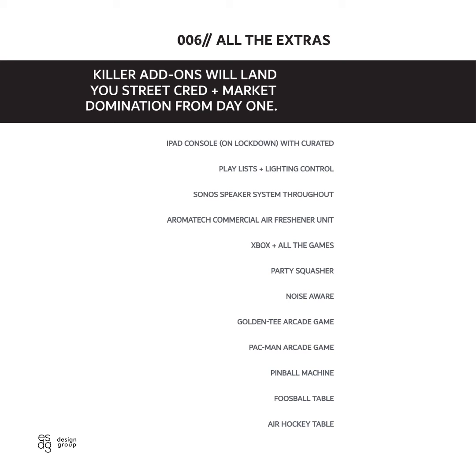Noise Aware, which measures the decibels in your unit in a similar manner, can also inform you of large gatherings that your tenants could be having. We offer Golden Tee Arcade Game, which is a golfing system, a Pac-Man arcade game, pinball machine, foosball table, or an air hockey table.